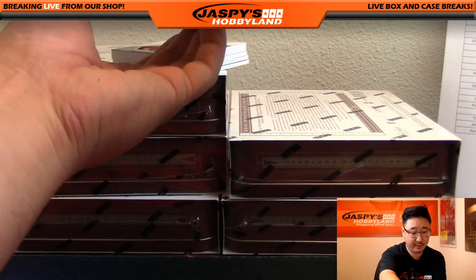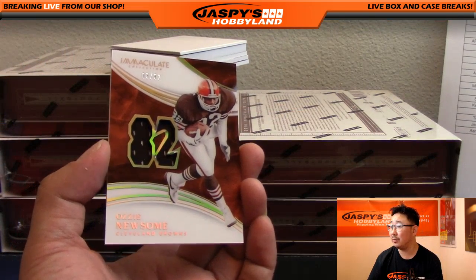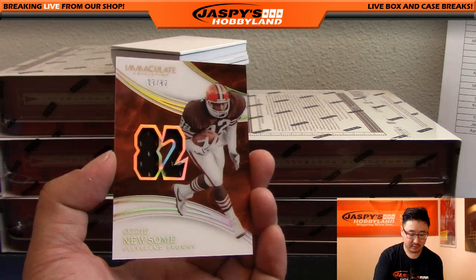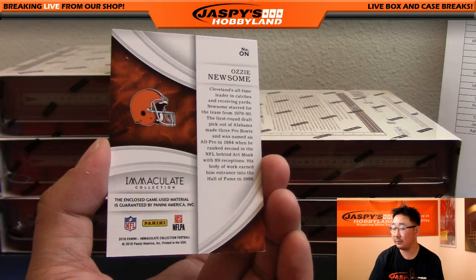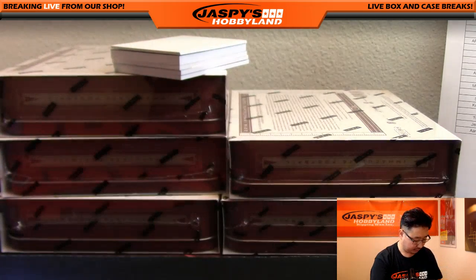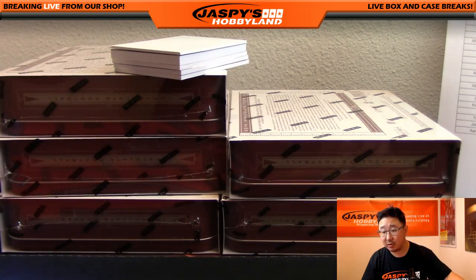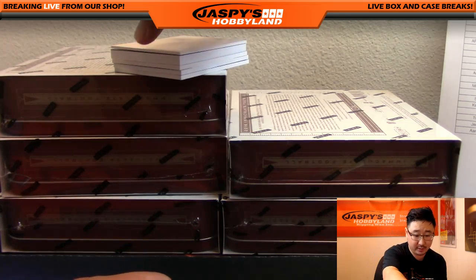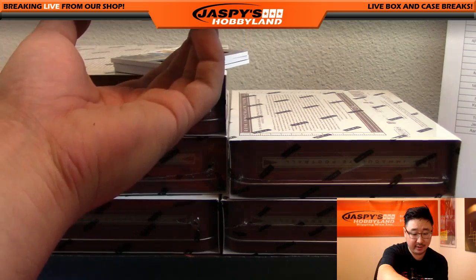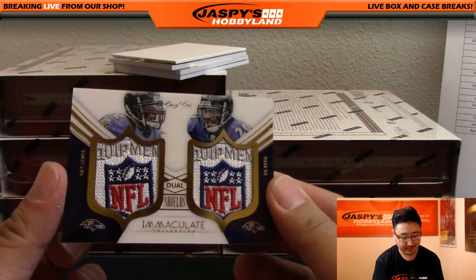Next one we've got 3/82, Ozzie Newsome. Nice for the dog pound. And that will go to the Browns, Aaron Oba with that one. Next one, I think I caught a peek at it. Yep, they're NFL Shields. 1/1.